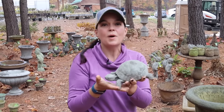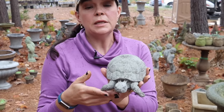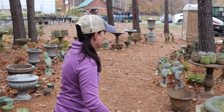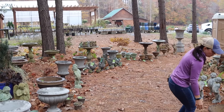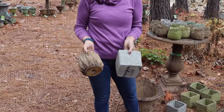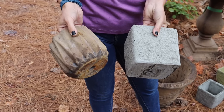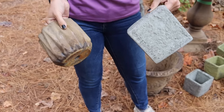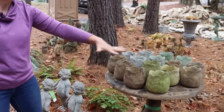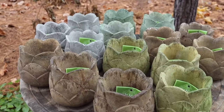Turtles. We got little box turtles. There's more turtles over there. We'll get to it in a little bit. But really cute little box turtle, great little accent for your garden. Smaller containers, if you wanted to put succulents in here, or even use them indoors, lots of great options as far as that. The geometric, a nice rough square planter, artichoke planter. Again, I've got lots of options for you here with all the different planters.